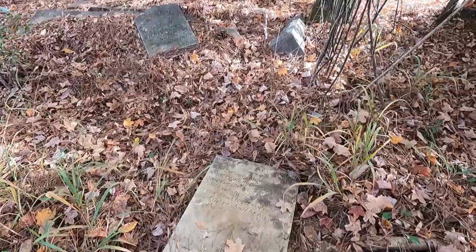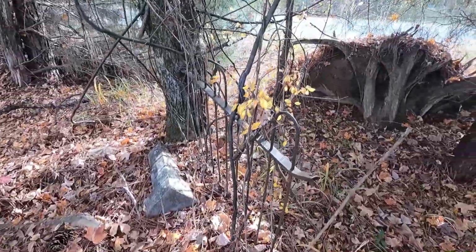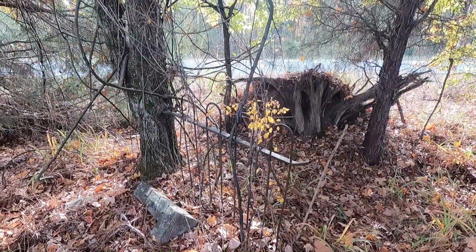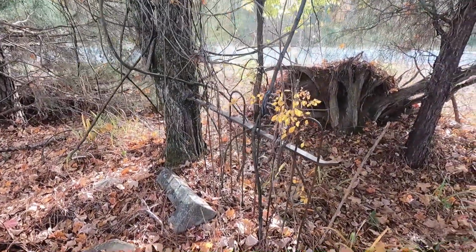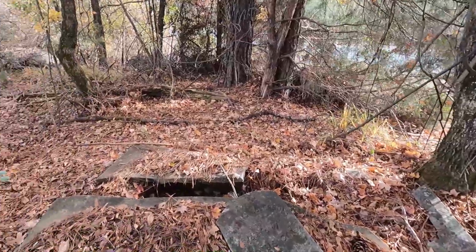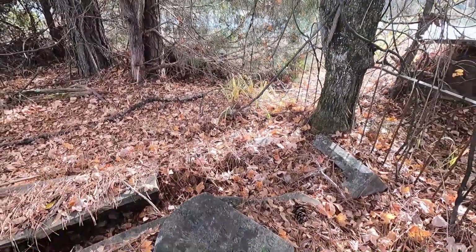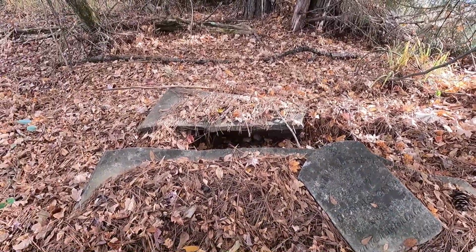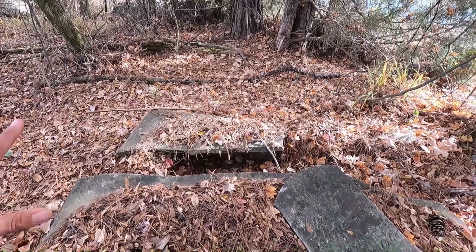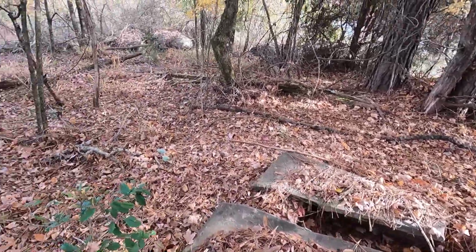Here's a broken one right here. Look at what's left of a wrought iron fence right here. Now, there was a rash of wrought iron fences being stolen from cemeteries some years ago because people would steal them for the antique value. And this was another box grave right here that's broken on the inside. That could have been from a tree fall or something like that. But this is the more common false crypt, not made out of fieldstone, with the brick walls and the flat stone on top.